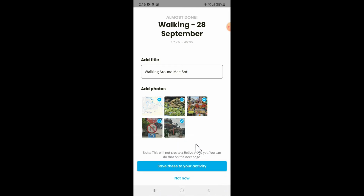And this kind of confuses me as well, because it's giving me 5 photos to add, yes or no. And I don't know why it's giving me these 5 and not other ones. Maybe these are ones that were taken by my phone. But anyway, as I said, you're allowed to add 10 photos in total, and you do that in the next stage. Note, this will not create a Relive video yet. You can do that on the next page.